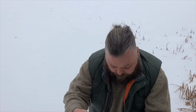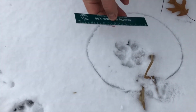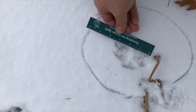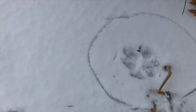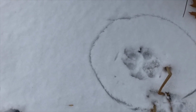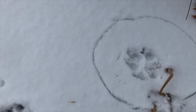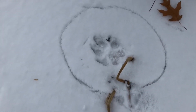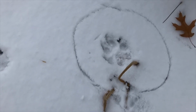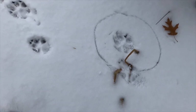So now, how do we go about figuring out which animal it is? Well, if you take a look at this track, you'll see that it is roughly 3 1/4 inches from the back of the palm pad to the front of the claws. Gray fox is going to be under 2 inches, and the claws are not going to show. Red fox will be right around 2 inches with claws. Coyote will be between 2 and 3 inches with claws, and gray wolf will be over 3 inches with claws. So we've just narrowed it down to either domestic dog or gray wolf.